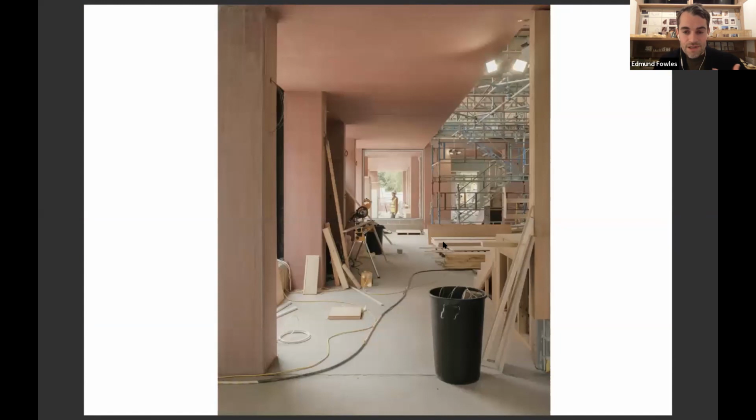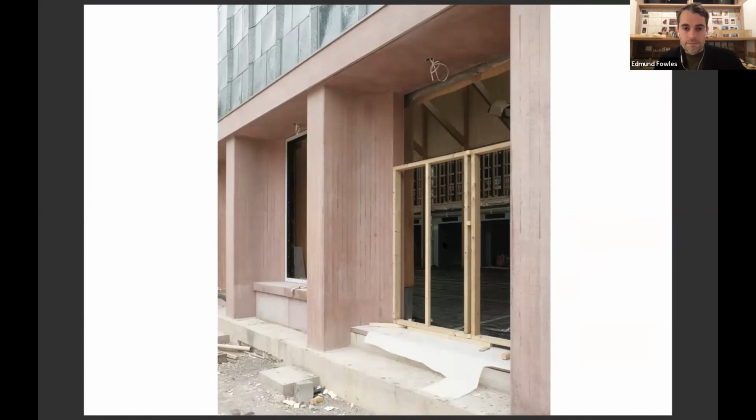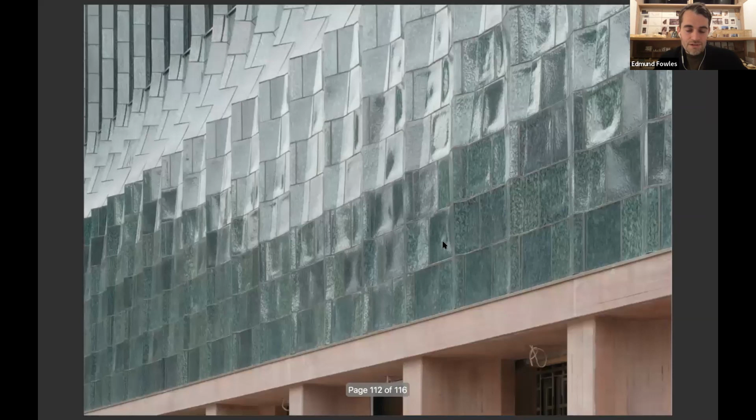And these are some photos from very recently on site, just showing, I suppose, a likeness to many of those earlier models, those qualities of space. It was in large part given by the tonality of the building and that pigmentation, the exposed timber roof, and those lovely, generous, deep concrete columns at the plinth, and the faience elevation taking shape on site a couple of months ago.